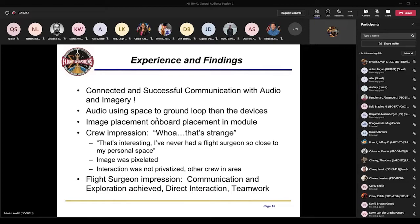Also challenging was placing the module or the image within the module itself. The HoloLens can be fooled a little bit as it scans the environment due to the clutter of the space station with all the equipment and wires. Also, interestingly, when one of the other crew members floats by in the environment, that can also challenge the HoloLens. But it worked.